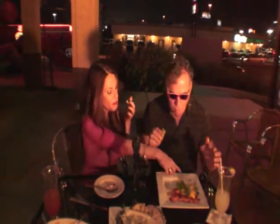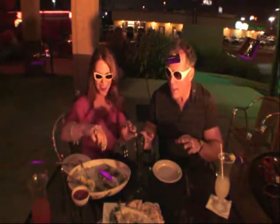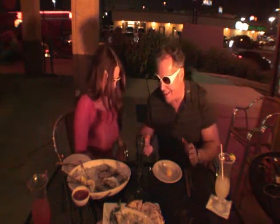I got celery here too. Yeah, the celery, I put in Bloody Marys. I gotta try this. Put it in, dip it. No. Dip. I like dry. Okay, now it's like oyster time. Oh, I get a lemon, you know? Oh, that's all I get?